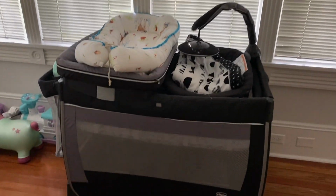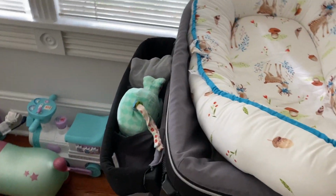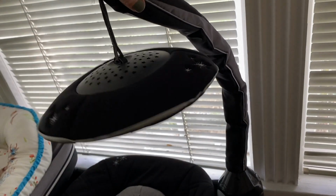And last but not least, this is baby's porta crib, playpen. It came with the changing table. And this is his little snuggly co-sleeper that I just have here. This is also his little play mat. And then it also comes with a little bouncer seat and a mobile. And it converts from infant to toddler.